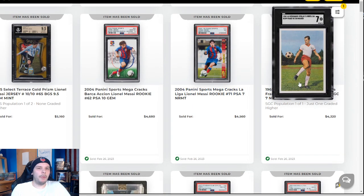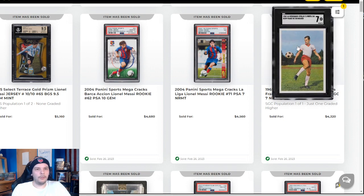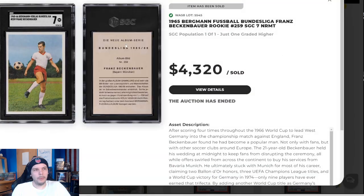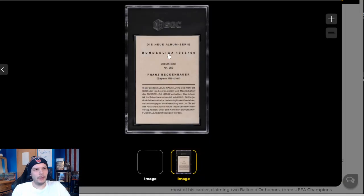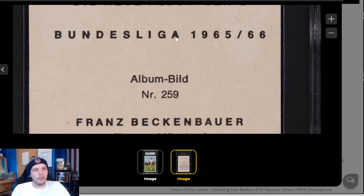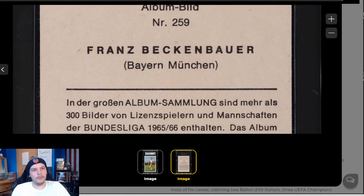Next to that, we have a Bergman SGC 7. This is one, again, with the fakes that have been coming out. I don't know if this was confirmed as fake, but I think people were saying there was something to be wary about. I think the telltale sign on these Bergmans is typically the A up here. If it's colored in, that seems to be what people are saying is a sign of it being fake.